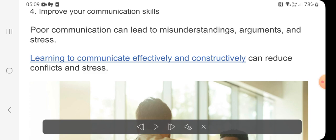So if you are a good communicator, you can talk to other people, and that can help to relieve your stress. Because in stress, what happens is that some people find it difficult to talk to other people, but if you are a good communicator, that can help. That's what we are talking about here, right?